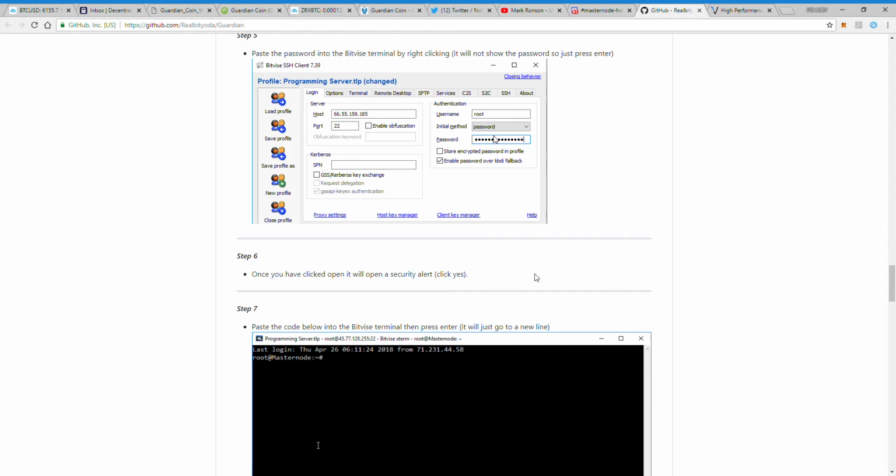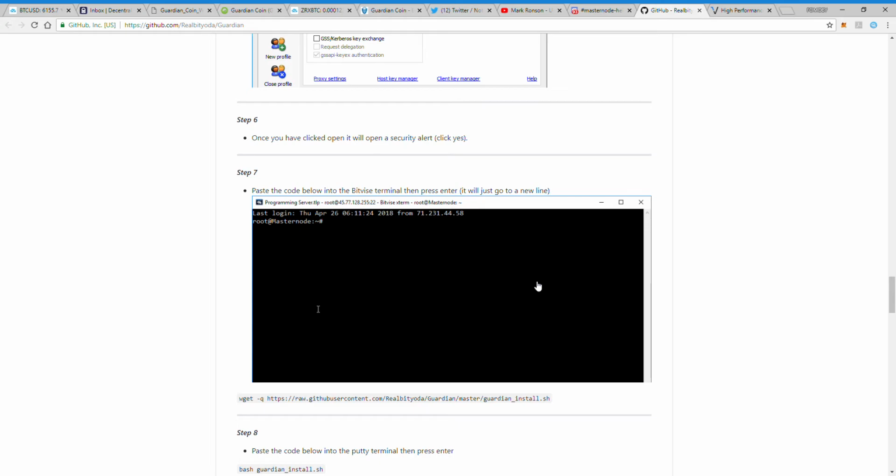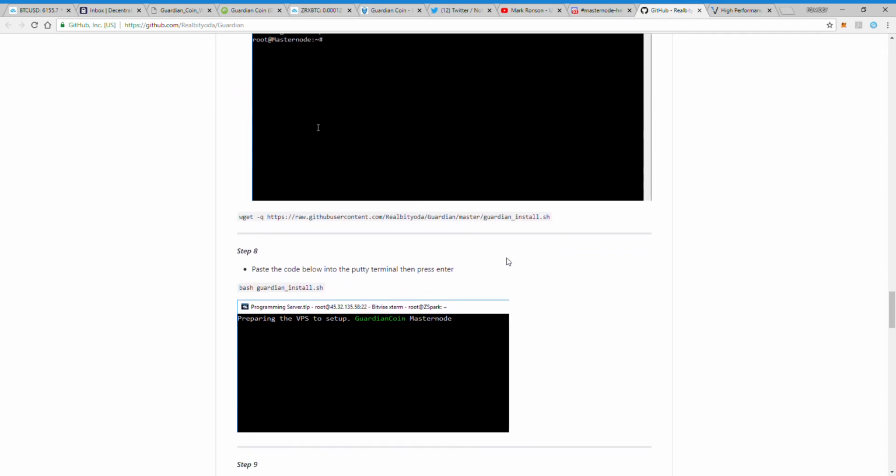After you put the password in, you just hit enter, and it'll bring up a little box like this. Now, once this box is up, you've got a code down here that you need to highlight like this, and then right-click and hit copy. Don't do Control-C, Control-V, because when you go to put it into this window, it's not going to work correctly.